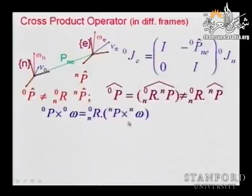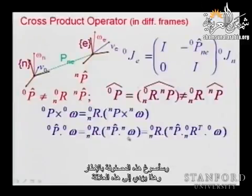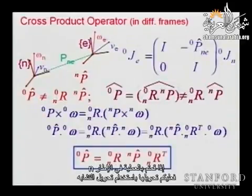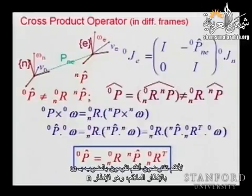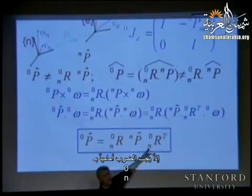This is a vector relationship. So now what we are going to do is take this vector and express this matrix in the frame, and that leads to this relation. And the transformation is, if you did your operation in frame n, you transform it using this similarity transform. Because you are assuming you are multiplying by the omega in the appropriate frame, which is frame n, you have to go and post-multiply it by the rotation from n to 0.